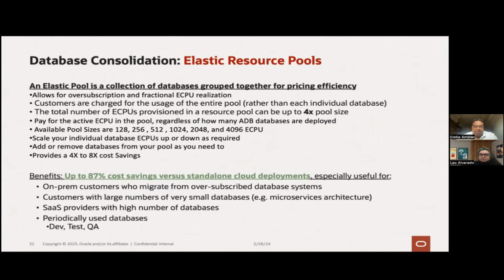You're a SaaS provider that has lots of databases, or you have lots of periodically used databases such as dev, test, and QA. So Eddie, what are some of the drivers or factors that contribute in achieving this savings? Well, I was mentioning it earlier, right? You have the ability to deploy a smaller unit of CPU allocation with eCPUs. So that's one thing. The fact that the minimum per database is less allows you to also have a smaller bill. The ability to elastically scale your CPUs up or down within the pool for individual databases also lets you adjust your workloads. And then the efficiencies of Exadata.